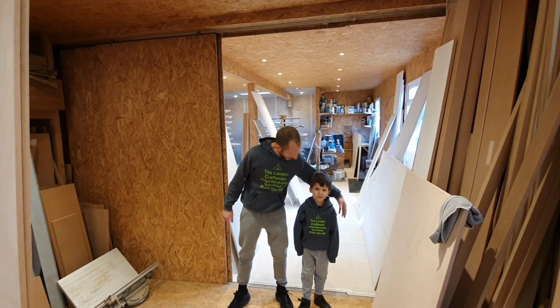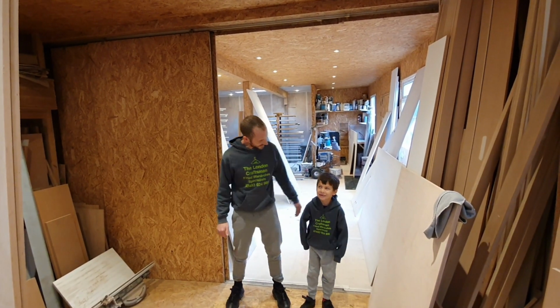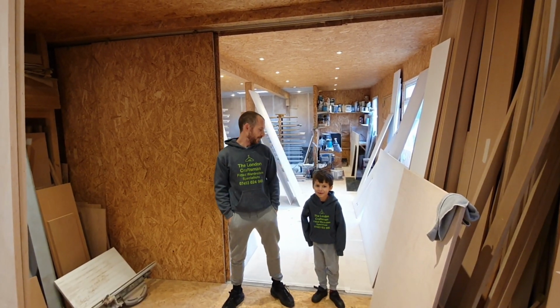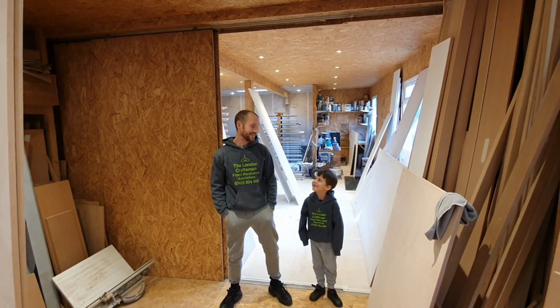This is Bertie, my little man. How old are you? 5, 6. Getting it wrong. 6 years old. And he's my little joiner in the making, aren't you?